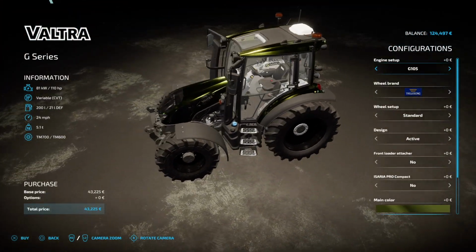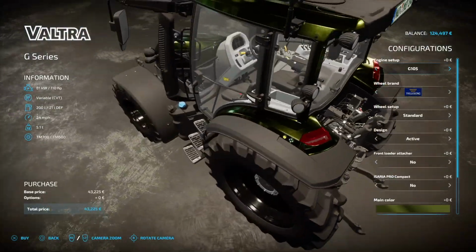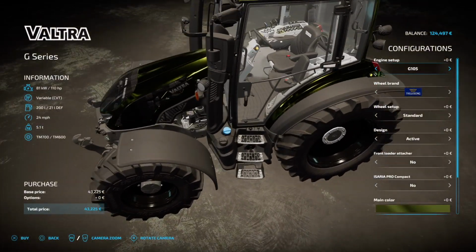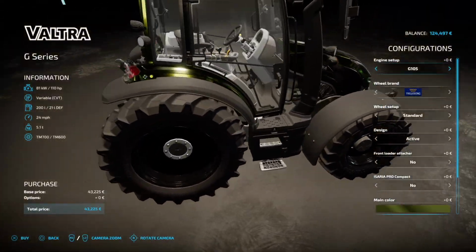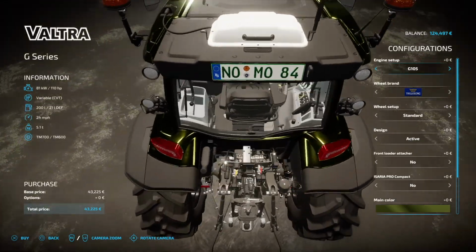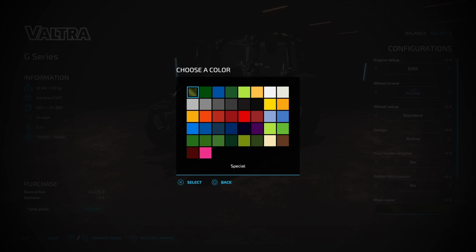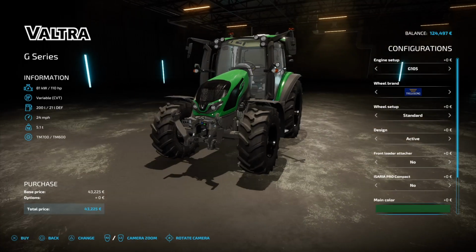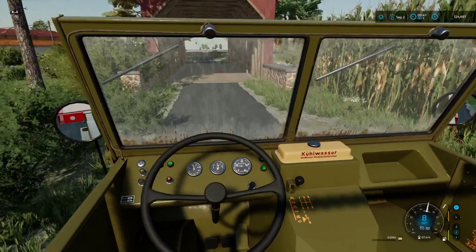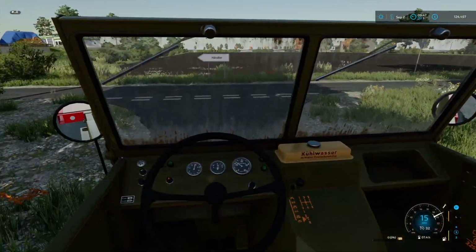Doesn't that spin around, the Valtra? Is that a tablet or a mirror? That's a mirror. Looks like it might spin though. Oh, I don't know what to do. It's not sensible enough, is it really? Is it?